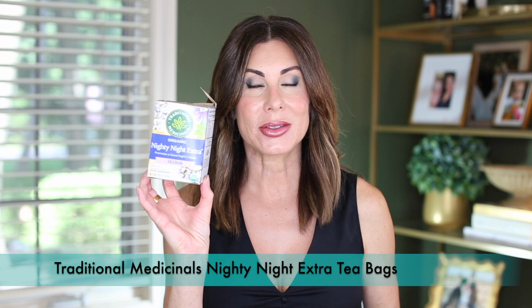Used up a Nighty Night Extra box of this tea. It's just another modality, another product to try for sleep. But again, I can't stress enough that most products on the market are to help people get to sleep, which is beautiful that there's so many offerings for that. Where the problem lies is what I have, and that's where there's some pharmaceutical drugs that can help with that in the middle of the night, but there's a lot of negatives.